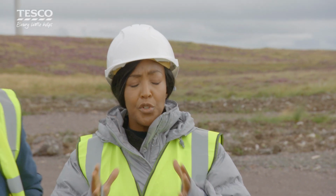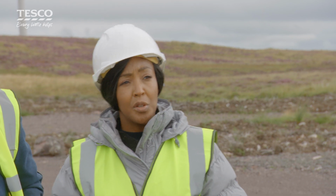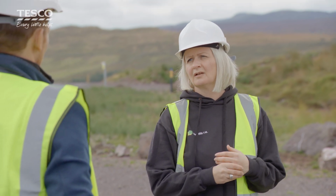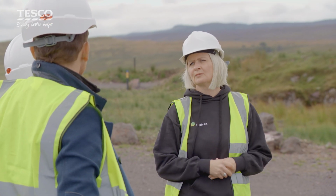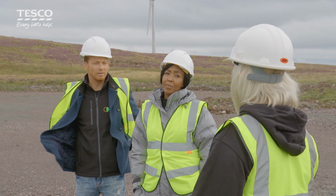How much renewable energy do we need to produce to power the UK? We need to really quadruple our production of renewable energy. That is not out of the question. We need to be doing more to make sure we meet these targets. Keep up the momentum. Yeah, that's right.